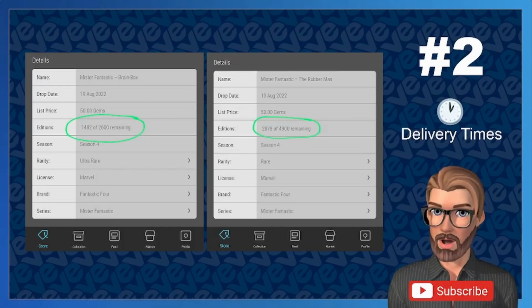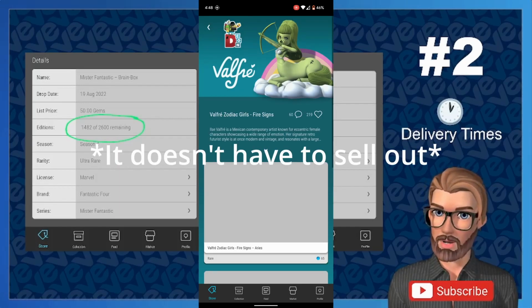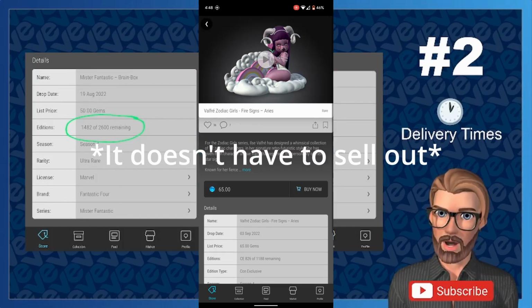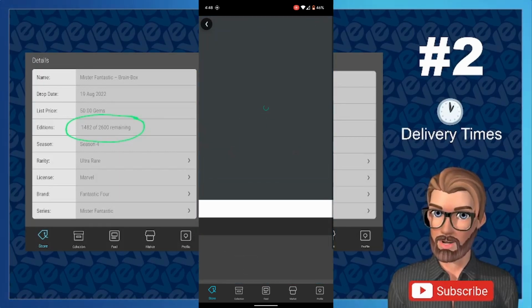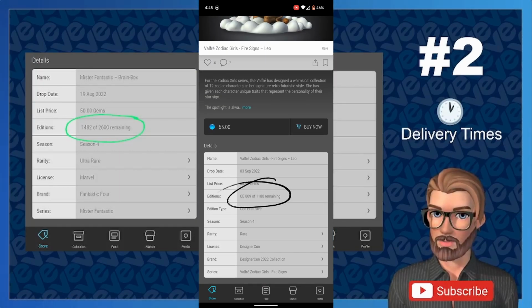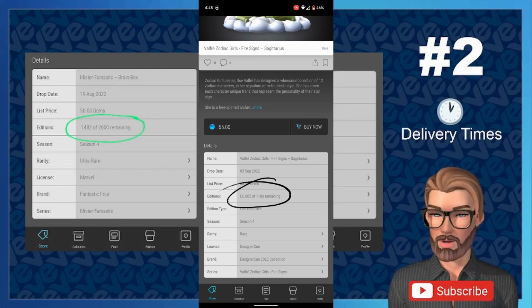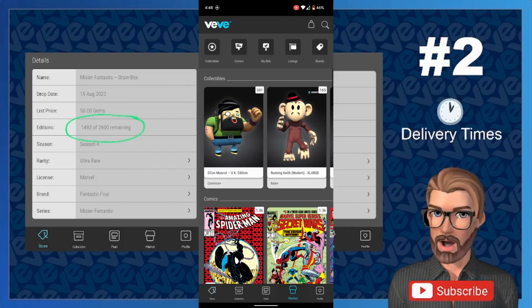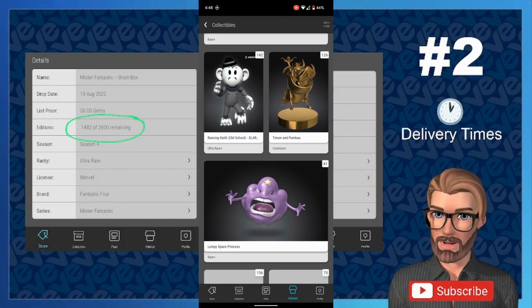So what you're going to want to do, guys, is go to the home page of the app. And then you're going to want to click on the drop that just sold out and scroll right down to the edition sizes. Okay. What you're going to see is a certain number of the remaining editions that have been delivered to accounts. And what that's going to tell you is the amount of collectibles that have yet to be delivered to remaining accounts.